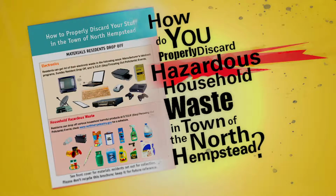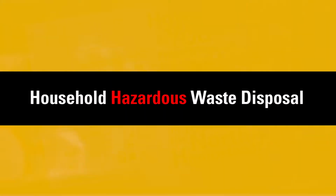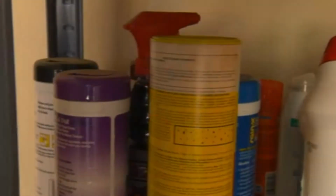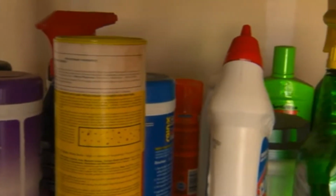It's important to know how to safely discard hazardous materials. So how do you properly discard hazardous household waste in the town of North Hempstead? Household hazardous waste is the discarded, unused, or leftover portion of household products containing toxic chemicals.